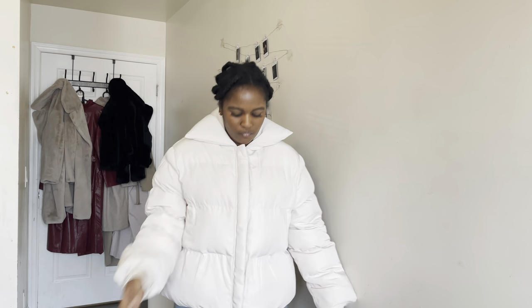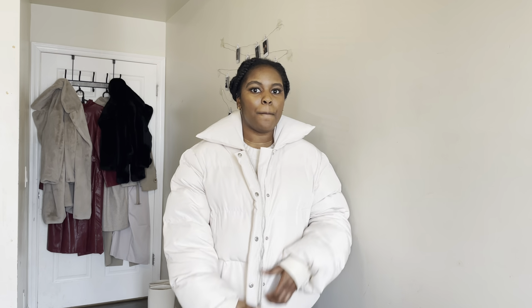Usually my bomber jackets, I don't really zip it up. I literally just leave it open and then put a big jumbo scarf on top, and it looks so cute.